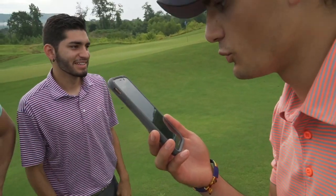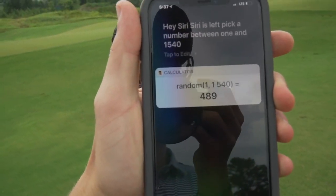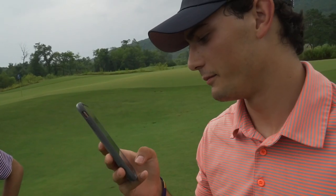Pick a number between 1 and 15. 14. Oh, start that over. Let's just go ahead and show what Siri just gave us right there. Yeah, Matt, pick an actual number. Pick a number 1 through 14. 12 times 2, so divided by 6.